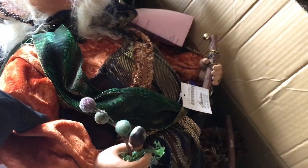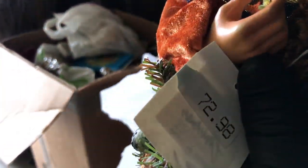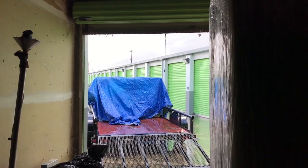And this looks to be a couple of Christmas decorations. No, that's what it is, but wait a second, this guy's kind of interesting. Got some fat Santa Claus. This is like some kind of fairy or troll or something. It's another fairy looking dude. $72.98. Thunder just keeps rolling in. I wonder if it's a good idea to be under a metal roof.